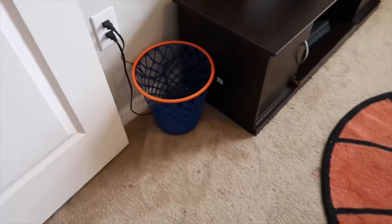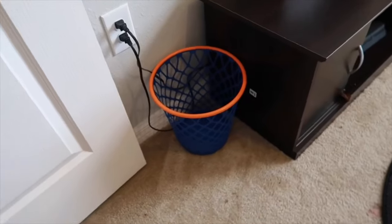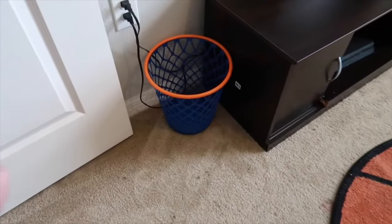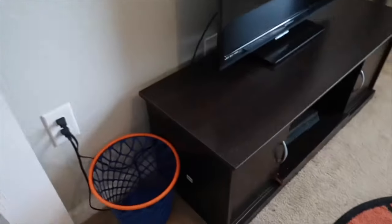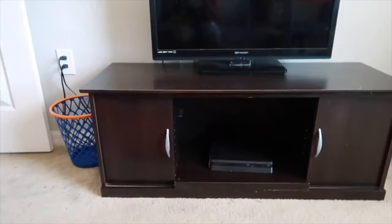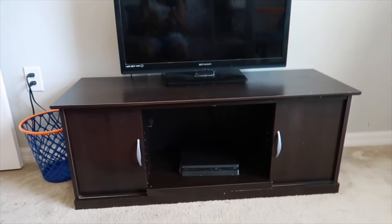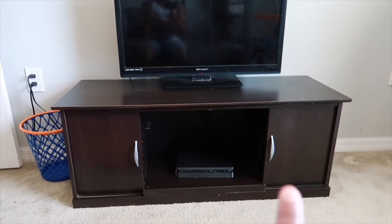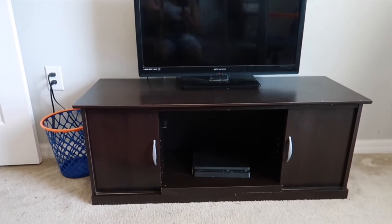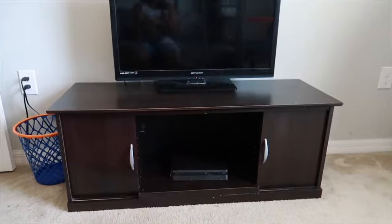But moving on to the decor, I have a waste basket with the blue and orange colors that came from Walmart. And then over here, which I do plan to replace with a floating shelf, I believe from IKEA, but this came from Target. I bought it a couple of years ago, and yeah, so that is temporary.